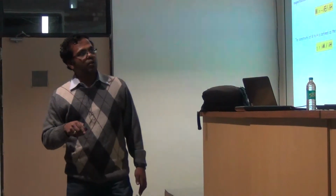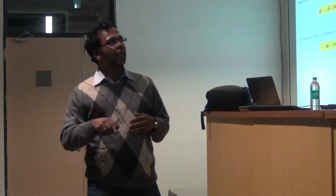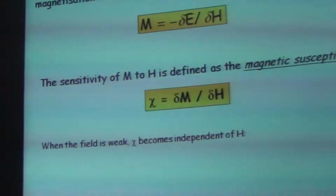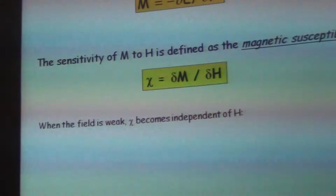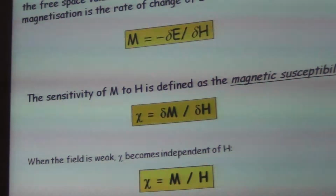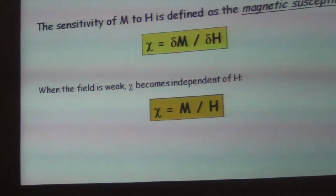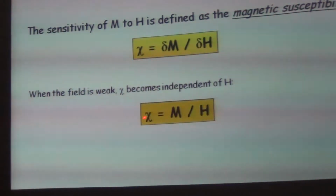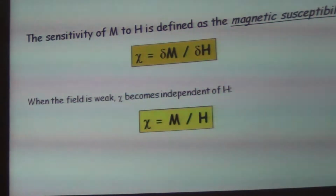Well, I need more sensitive parameters. So I could use magnetic susceptibility chi, which is nothing but the change in magnetization with respect to the field. When I measure magnetic susceptibility, I always apply a very small field, so I could average that to M over H. So from this line onwards, I'm going to talk about the magnetic susceptibility chi, which is nothing but what you measure, M, divided by H. It gives you a better idea of what's happening.